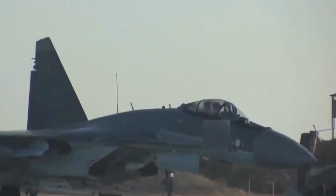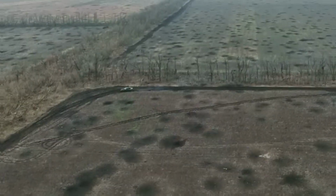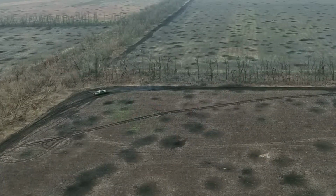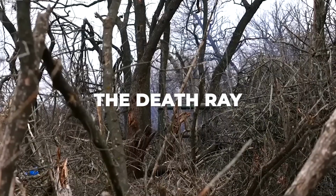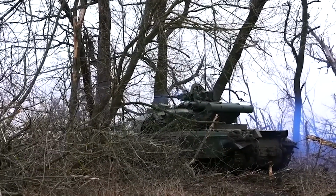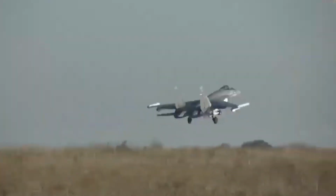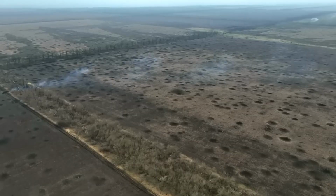The conflict between Ukraine and Russia has been ongoing for years, with devastating consequences for the people caught in the middle. In this video, a new weapon has emerged, the Death Ray, a highly effective missile system that has been used to devastating effect against Russian tanks. This weapon has become critical to Ukraine's military arsenal, and experts have widely praised its effectiveness.